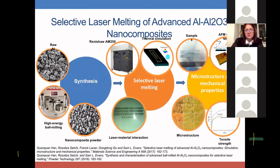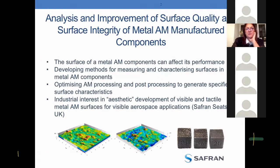So in general, projects on nanocomposites go through these stages. We study the material, we try to find different recipes, then we melt, and we study the microstructure and the mechanical properties. And we have very well equipped nanometrology labs for that purpose.